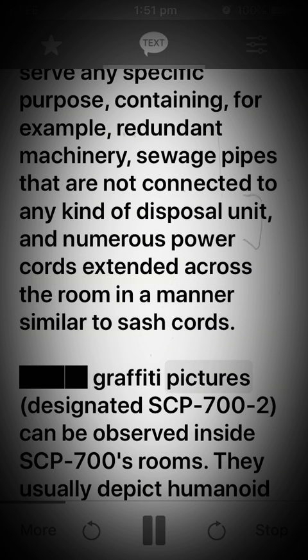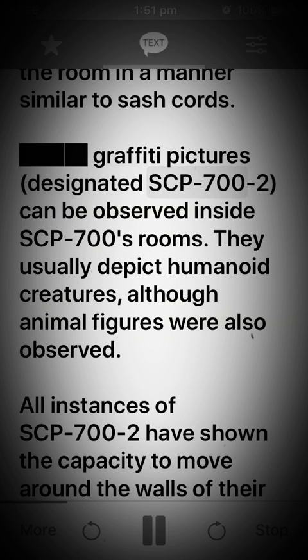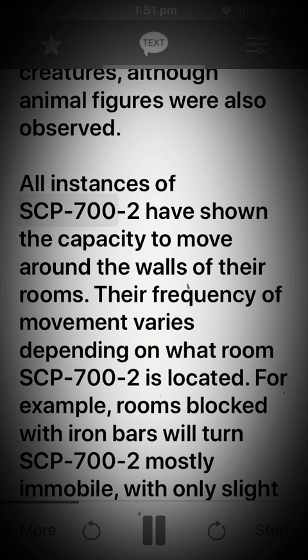Graffiti pictures, designated SCP-702, can be observed inside SCP-700's rooms. They usually depict humanoid creatures, although animal figures were also observed. All instances of SCP-702 have shown the capacity to move around the walls of their rooms. Their frequency of movement varies depending on what room SCP-702 is located.